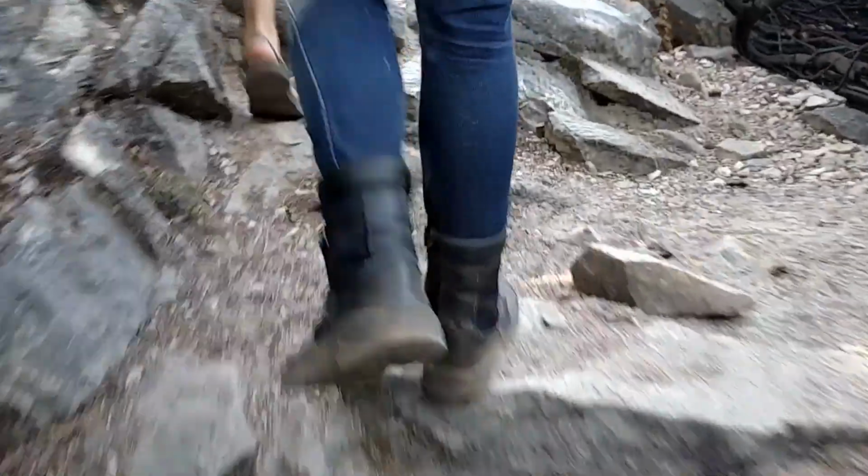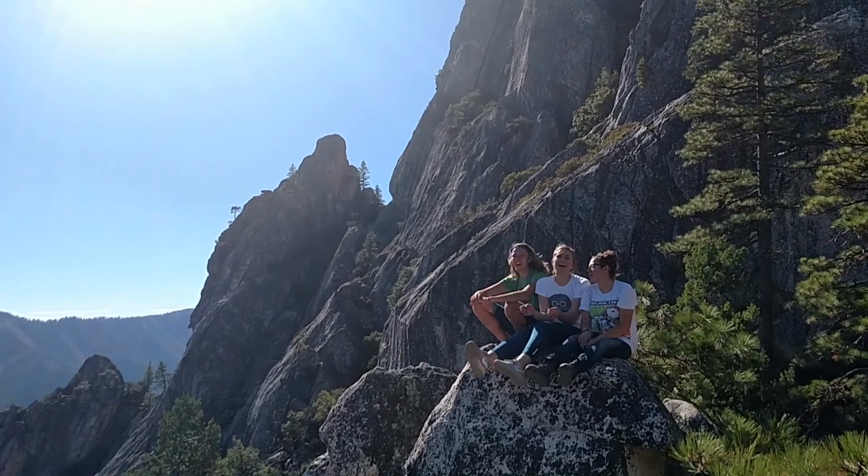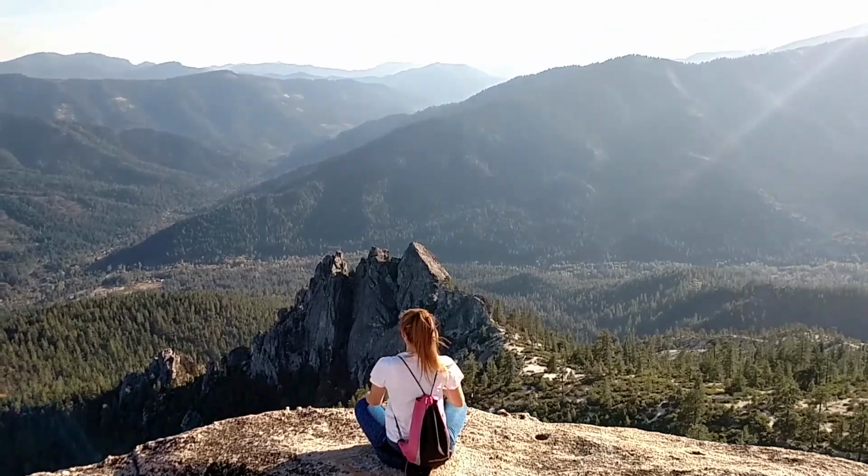The trail itself is pretty well maintained. It can be a bit strenuous for beginner hikers, but the views at the top are absolutely rewarding.